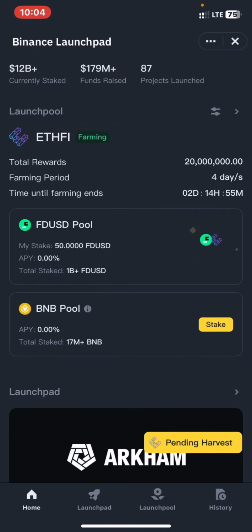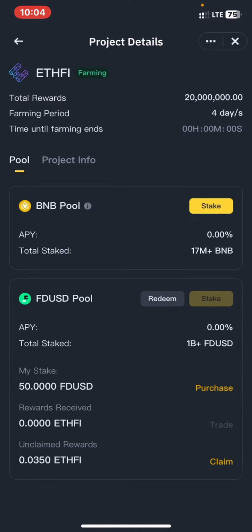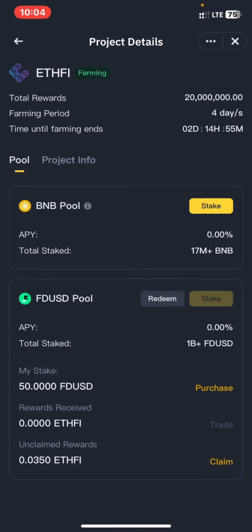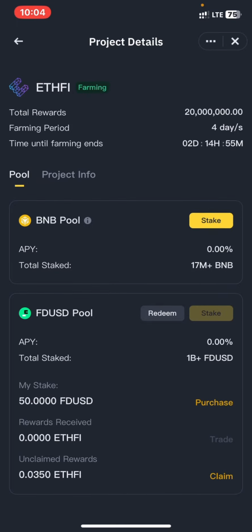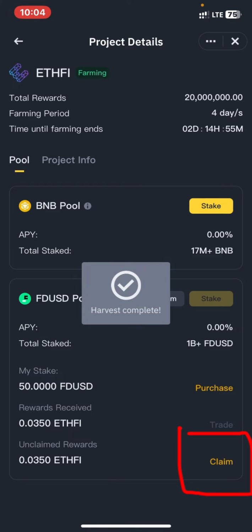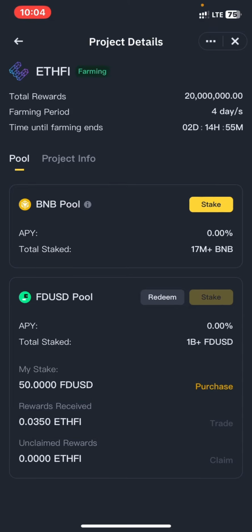And once you've seen right here that you've got some rewards, you just need to come over here, press the pool you want to redeem and claim the rewards. And right here, this is the reward I've gotten so far in this pool. You just need to claim this, press this claim. You see, harvest complete, and right here, this is the reward received. And when Binance lists this token, you'll be able to trade this.